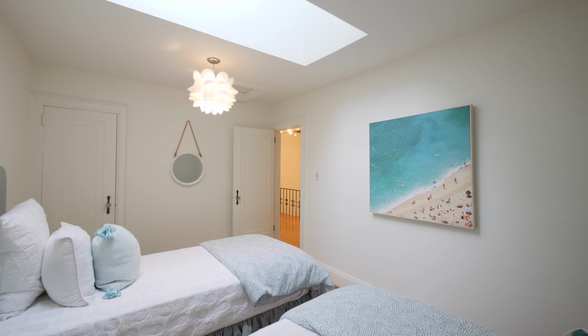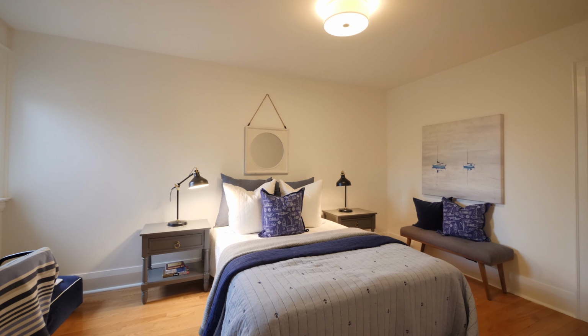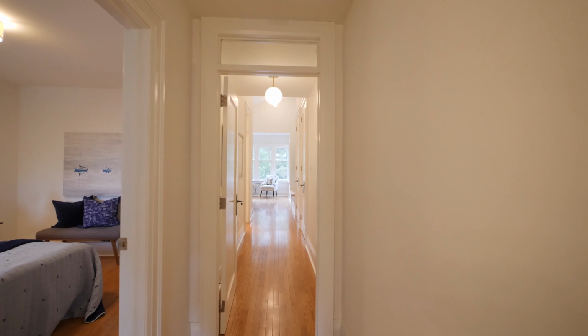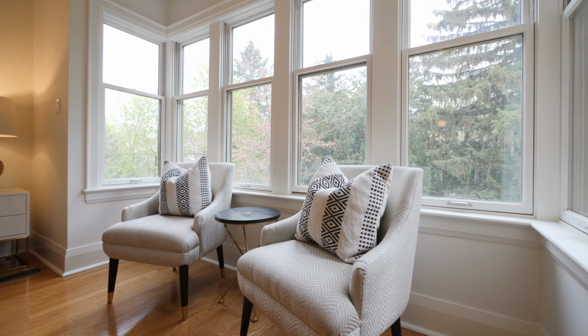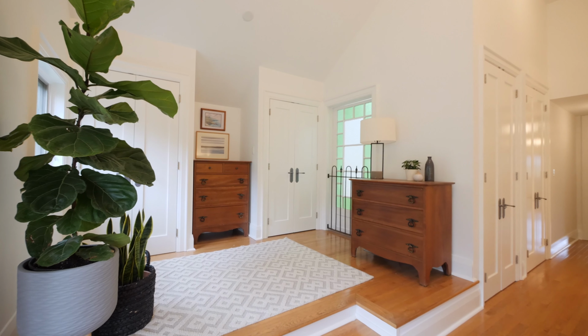The second level boasts an abundance of natural light and features 4 large bedrooms, each with ample storage and hardwood flooring throughout. The generously sized primary bedroom features a serene, spa-style ensuite bathroom, vaulted ceilings, and an abundance of closet space. A second 4-piece bathroom completes the second level.